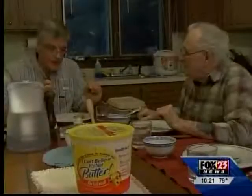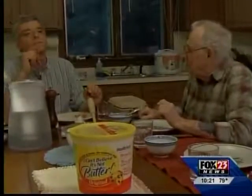Before, I'd get halfway up the stairs and have to stop, and now I can go all the way. Robert is also noticing a difference. I feel 100% better. Knowing what could have happened and didn't happen is just amazing.